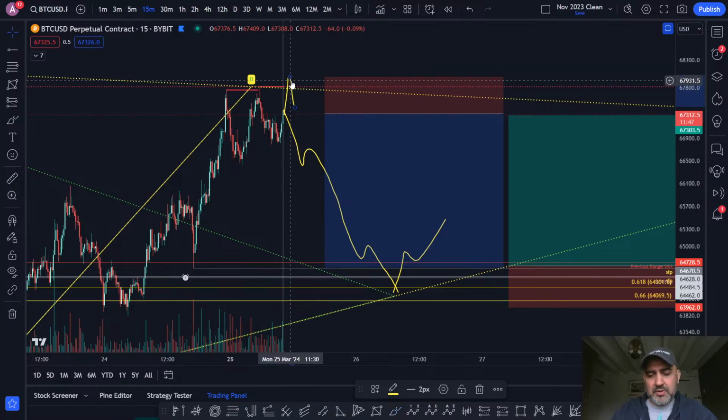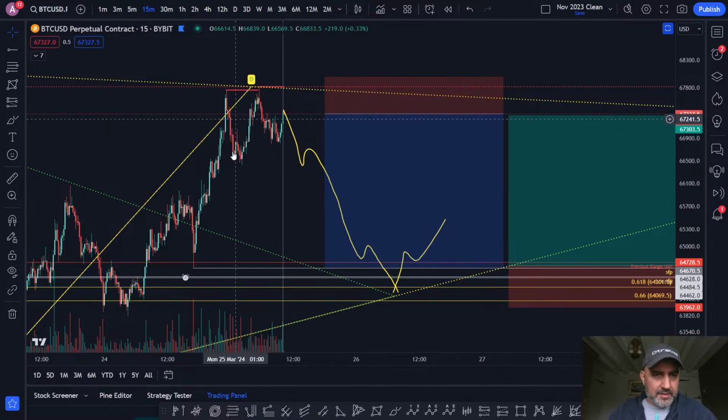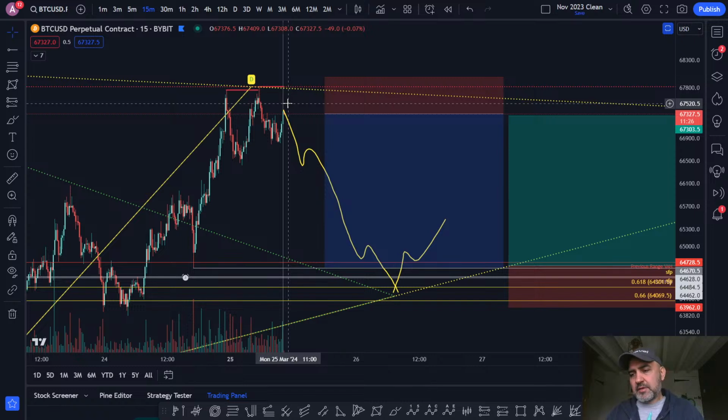So I'm still biased for a short, just have to see what the reaction's like. It's not easy to trade head and shoulder patterns, just simply because you're expecting the right shoulder to be a lower high, and you're expecting the sell orders to be greater than the buy orders.